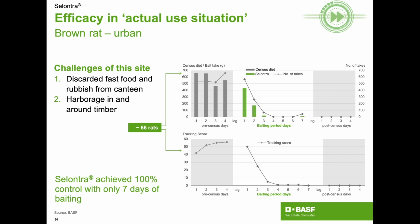But while we're doing that, we want a different way of looking at what's going on. Because what if, post-census, the rats are actually there, but for some reason not feeding? So the second way is measuring tracking score. And for this one, there was probably about 30 patches down, sand patches, and we just measure the percentage of each sand patch that had footprints, and that gives us a score. And we add the 30 scores together, and that gives us a value that we plot here. So while we're doing all the pre-census measurement of the wheat, we're also doing tracking score.